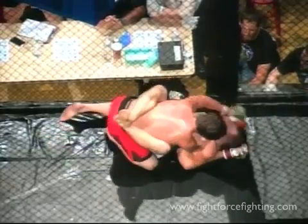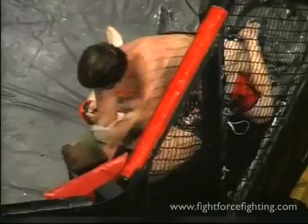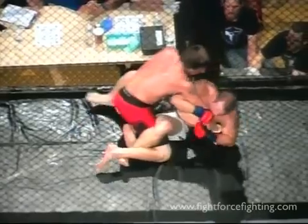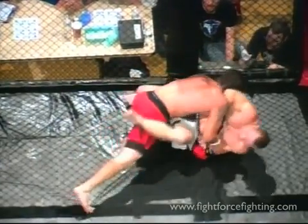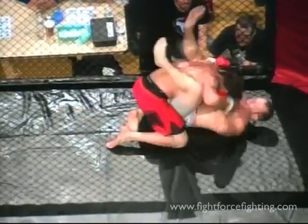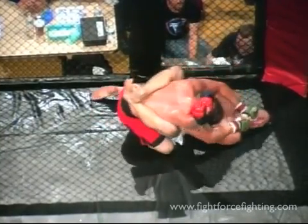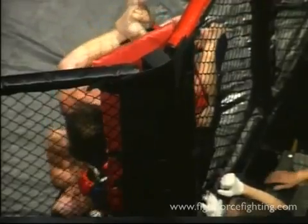Back to close guard. He's got Guy's right arm trapped. Maybe looking for a Kimura, maybe looking for a Kimura sweep. Looks like he is trying to sweep him with it. They end up right into the red corner, and that is a big advantage to Guy on the top. He can have his coach right there telling him exactly what he needs to do. Yeah, that's tough, Cal. You're so far away from your corner, you can't hear your own coach's instructions, but you can hear what they're saying to your opponent.